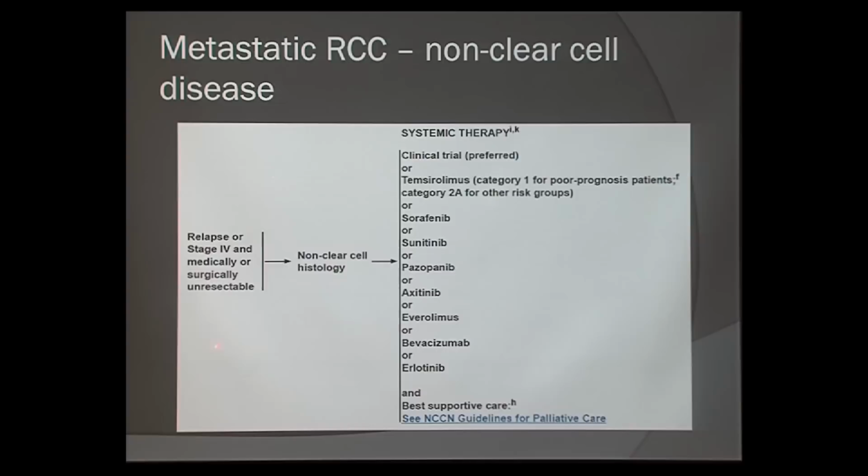They say, you can pick any one of these things, go ahead. So, as you can see, this isn't very helpful to anybody when you're trying to determine what the best therapy for patients with non-clear cell RCC is.